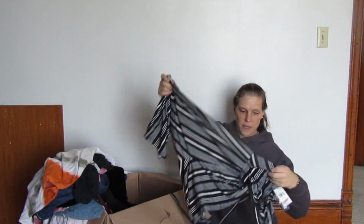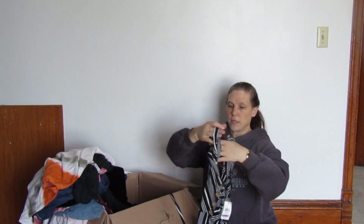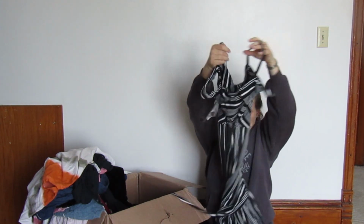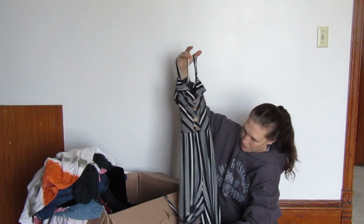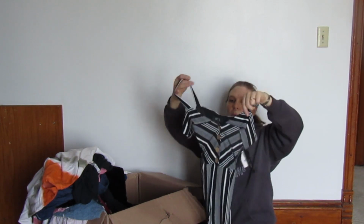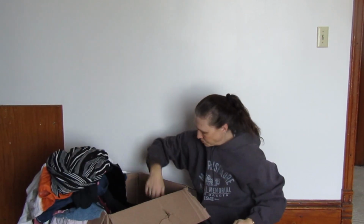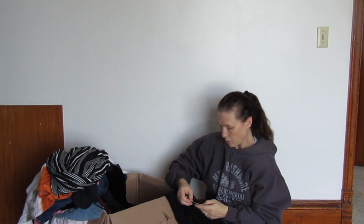And then we have another dress. Okay, trying to figure out what we got here. Yep, another open shoulder. This is a front pantsuit. Open shoulder pantsuit with a tie on the waist. It's just pulled out. There we go. So that's pretty. So get that going. It's nice to have new with tags. My last few boxes that I've done weren't all new with tags.